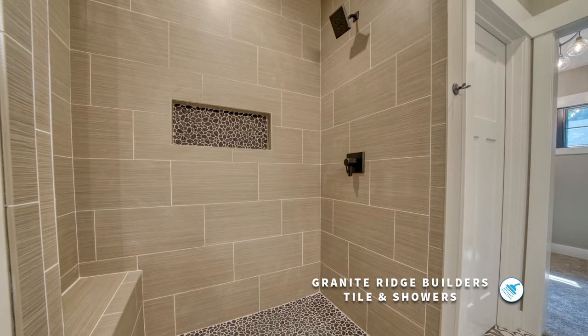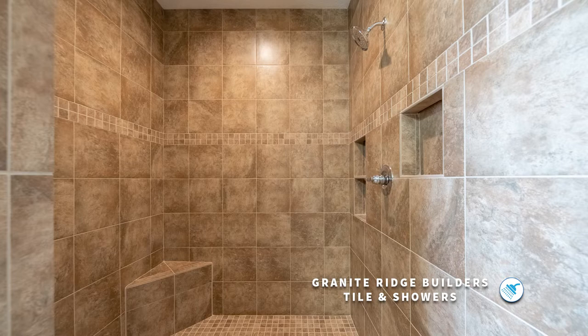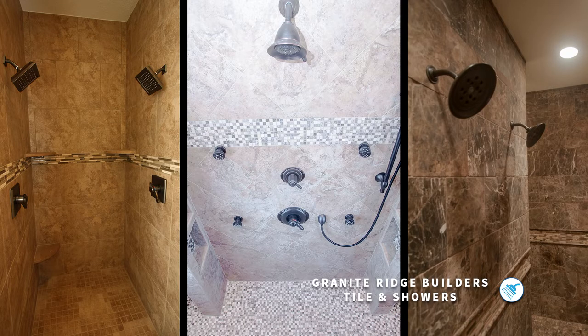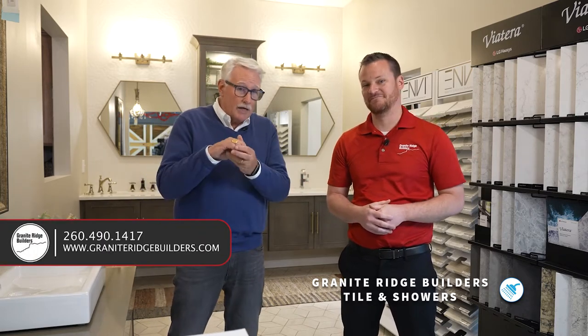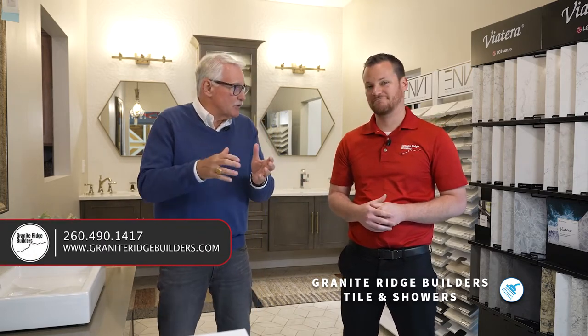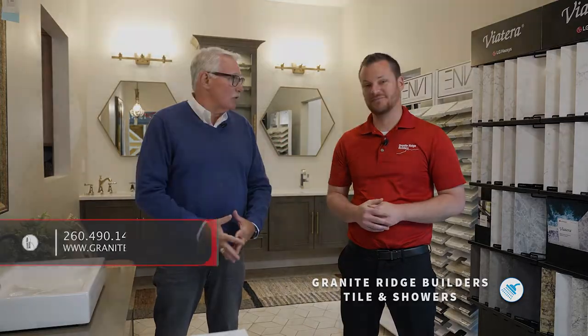I think the trend is larger, and we're seeing showers from probably 4 foot, occasionally 3 foot, all the way up to room-sized showers. Absolutely, and then you can get multiple shower heads, different types. You can get showers big enough for more than one person. Some people like that preference. And again, porcelain allows a lot of different varieties, particularly in color and styles and design. At Granite Ridge, we've got it all.